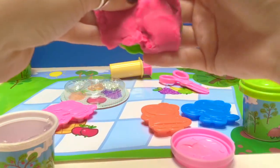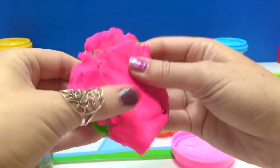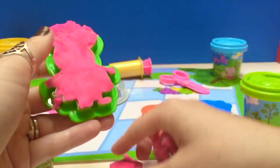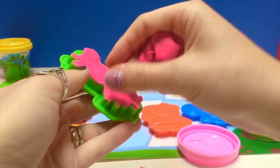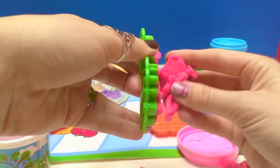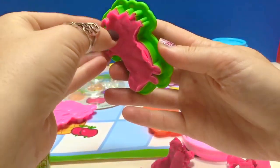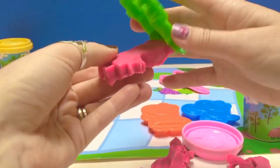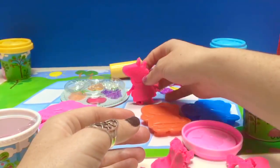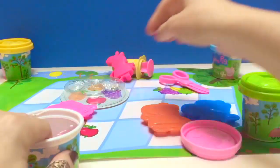And we just push it in the mold like this. And you want to push quite hard so every little nook and cranny gets filled with Play-Doh. And we pull away the sides. And let's get Peppa out. You got to do it very carefully because we don't want to get her. And there's Peppa. Hi, Peppa. Hello. So Peppa is going to wait over here for her friends. Don't fall down, Peppa.